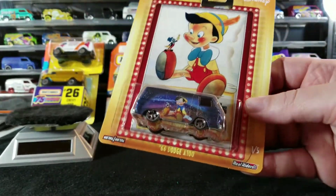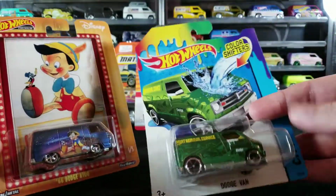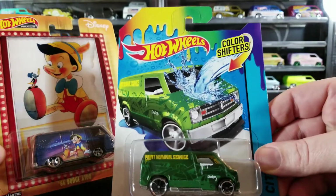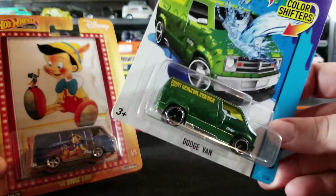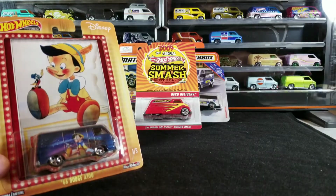So he could pick them up for me. And then he also had this one for sale for a couple bucks. And I had an extra one of these. I just sold it or traded it to another van collector. So now I have another one to trade. So that one won't get opened either.